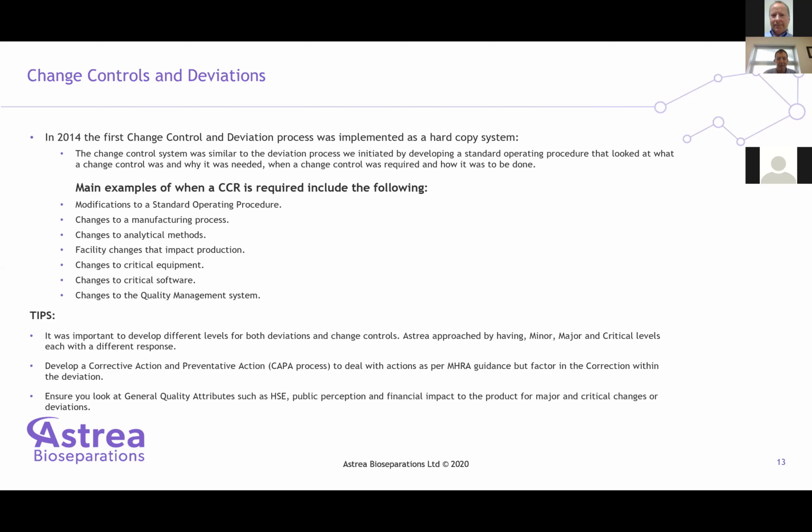We developed a corrective action and preventive action, or CAPA process, to deal with actions as per MHRA guidance. But we added an additional point within there, which is the correction. So if you've left the door open in the fridge, obviously the first thing you do is put the correction in there, you close the door before you come and start talking about corrective actions. Try and solve the correction as safely as you possibly can. If you have problems, contact your nearest line manager, and then work through what needs to be done. But eventually, we should be getting some document information about how we do the investigation, how we do a deviation, and what CAPAs and preventive actions we look at.